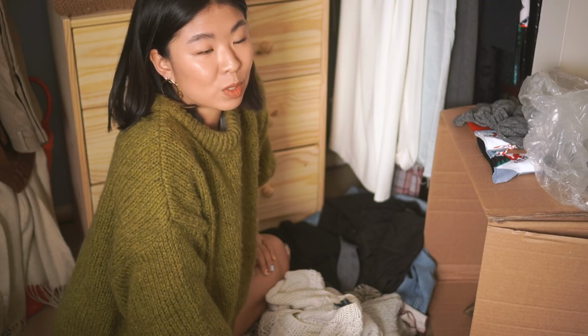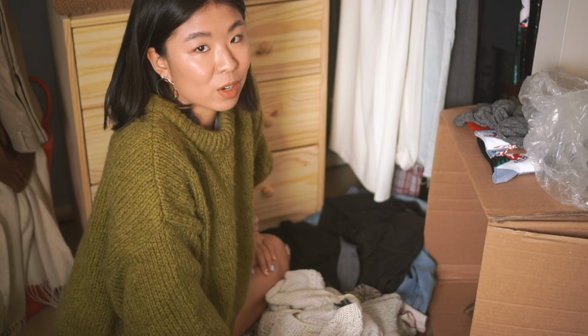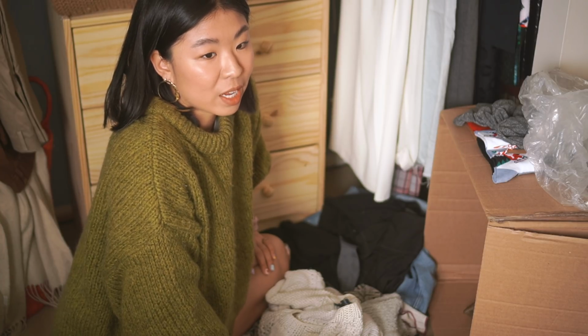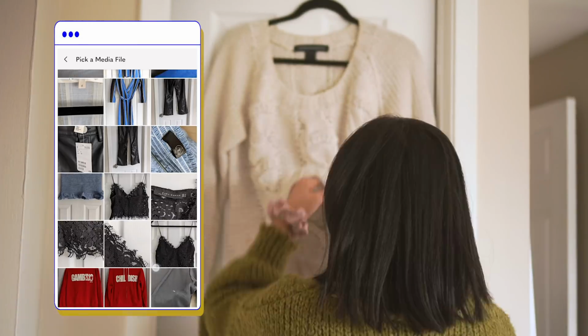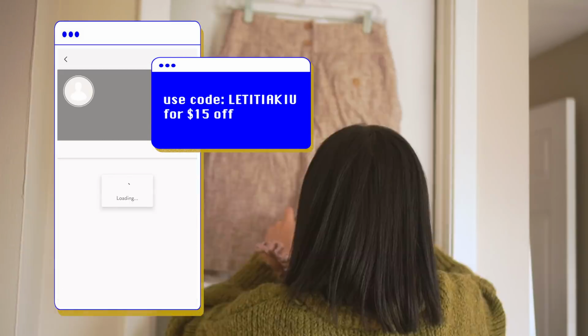My manager was so nice, but even she was like, Letitia, you gotta buy something current season. You can't just wear the same thing to work over and over again. And I was like, fine. But I haven't worn it in a long time, so I think it's time to go. I'm gonna take some more pictures to post on Poshmark.